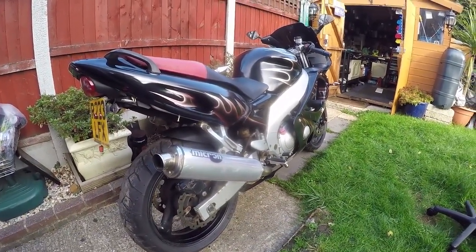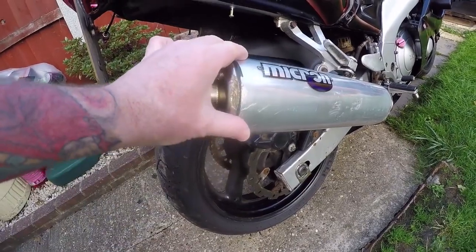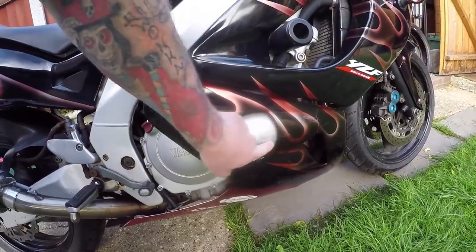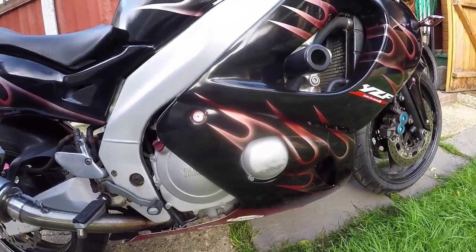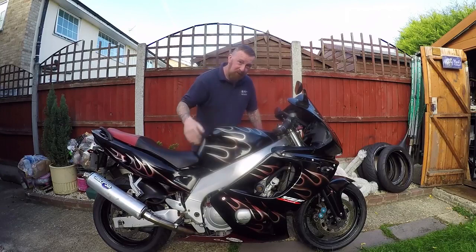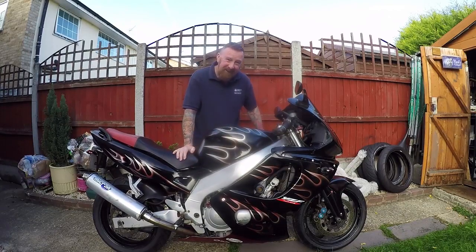Now you know what's happened. Yeah, Micron exhaust, good old Microns. A little bit of scratching here, and a telltale sign this bike at some time in its life has been over. You know what they've done? They bought another panel set. Not bad, I have to say, I actually really like it.